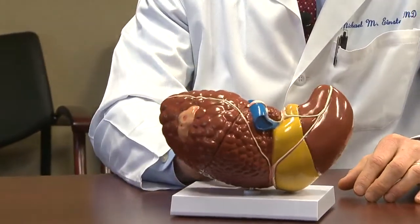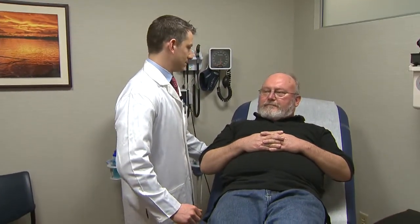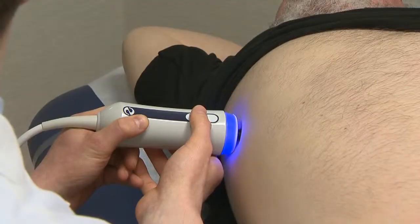Fatty liver disease is becoming the most common liver disease that we see, increasing in part due to obesity. So we're going to take a look and see if there's any scar tissue on the liver. Dr. Michael Einstein, who specializes in liver disease, is monitoring what's going on in Stuart's liver. And you're going to feel a little pulse.